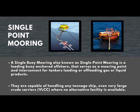Now we are also talking about another term called single point mooring or single buoy mooring, SPM or SBM. Depending on the depth of the jetty in the port, certain tankers would be allowed inside the jetty. But if it is beyond the capacity of the jetty, then huge tankers cannot be brought into the jetty. So, in order to solve such a problem, we have something known as single point mooring. A single point mooring or single buoy mooring is a loading buoy anchored offshore. That is, it is not on the land, it is on water.